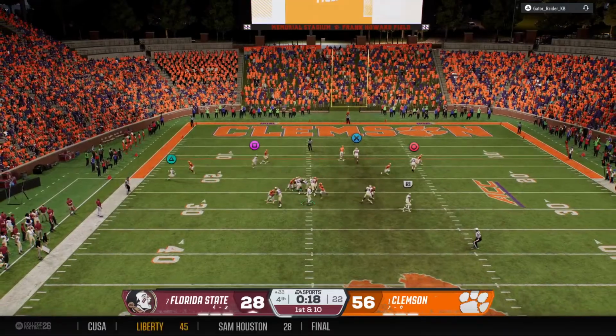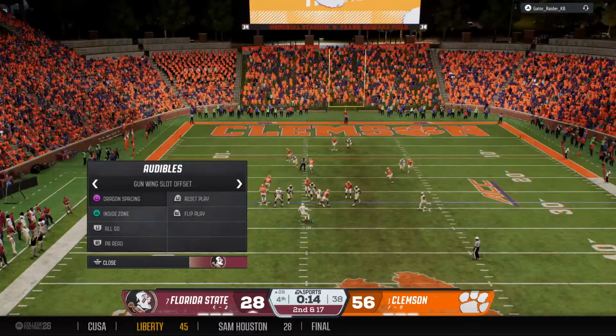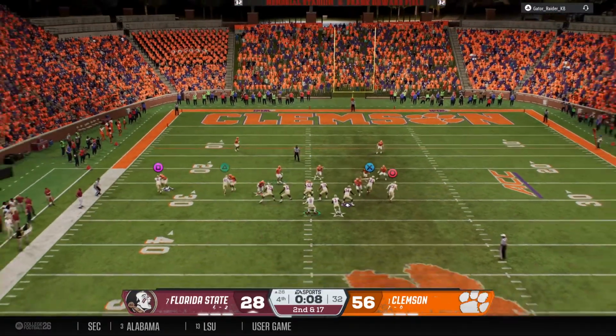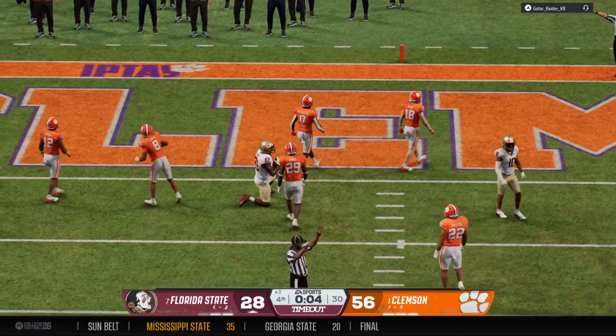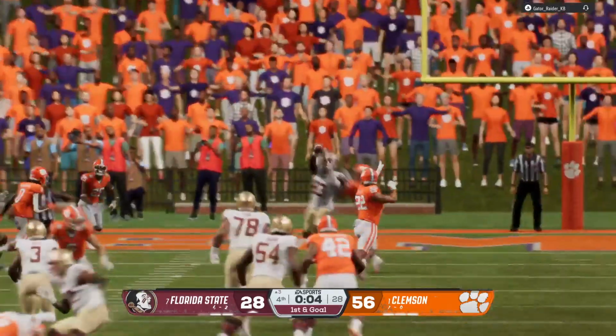Here's the snap, looking to throw. Oh, the pass rush gets home. The clock is still running. They've got to get set quickly. Quarterback looking to throw it on second down. Looking for his big tight end. Finds a receiver in the middle of the field. And a late timeout taken, just 4 seconds on the clock. Timeout, Florida State.